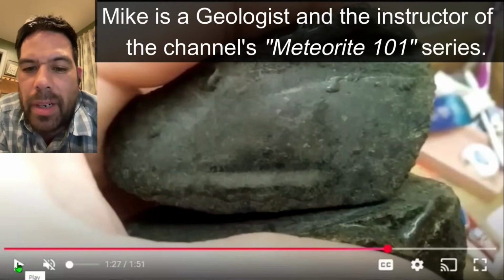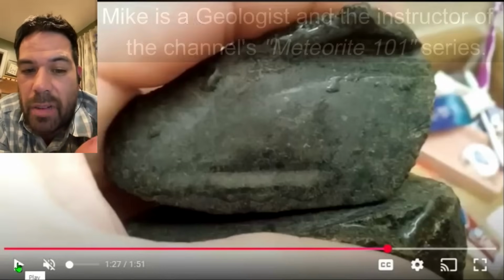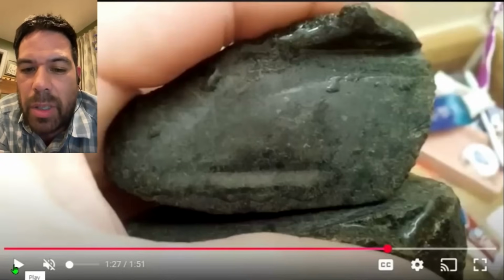One other thing is, with meteorites, a lot of times when you cut something open that large, a lot of them would have shock veins in there, right? And you're seeing a very smooth, even interior with no indication of any shock.